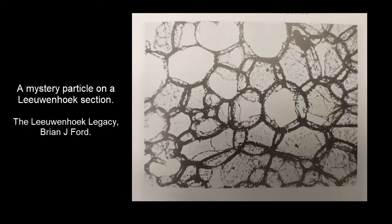And Brian Ford was able to put these onto Leeuwenhoek's microscopes and observe through them to see what Leeuwenhoek should have been able to see, and then take those same specimens and look through modern microscopes as well as electron microscopes and look under much higher magnification. One of the really exciting things was on a piece of pith, which were these polygonal cells which appear to be sort of empty and stacked together like soap bubbles.